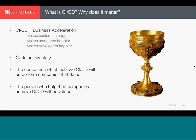Why does it matter? You know, continuous integration, continuous delivery, we think of it as business acceleration here. So it's what allows you to get your features out there faster, which makes your customers happier. Hopefully that makes managers happier, and it makes developers happier because they like seeing their work out in the public as quickly as possible.